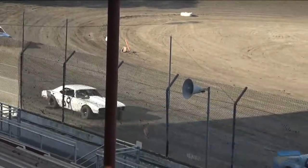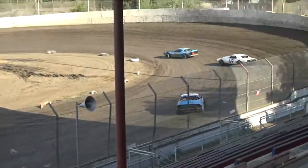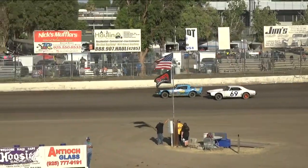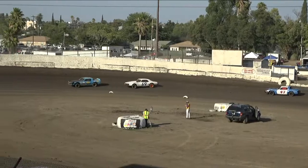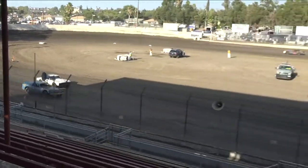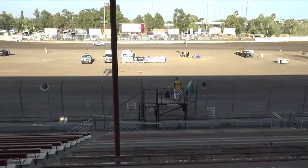White flag in the air, one more time around. Looks like Hart's going to push up the track. White flag's out. They're going to do battle again down the backstretch. Looks like the 69. Oh, no, it's going to be Hart. Oh, he's going to push once more. Oh, they're going to do battle down the front stretch. Who's going to take the... Oh, it's going to be Hart for the win. Hart with the win. Niven second.